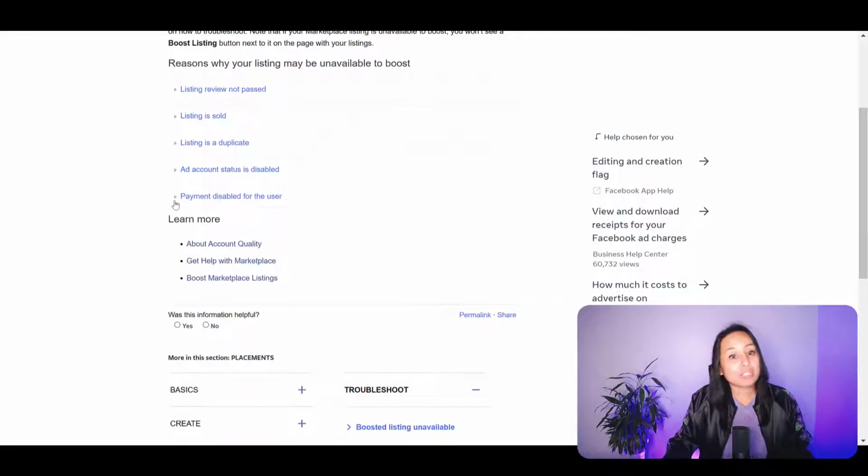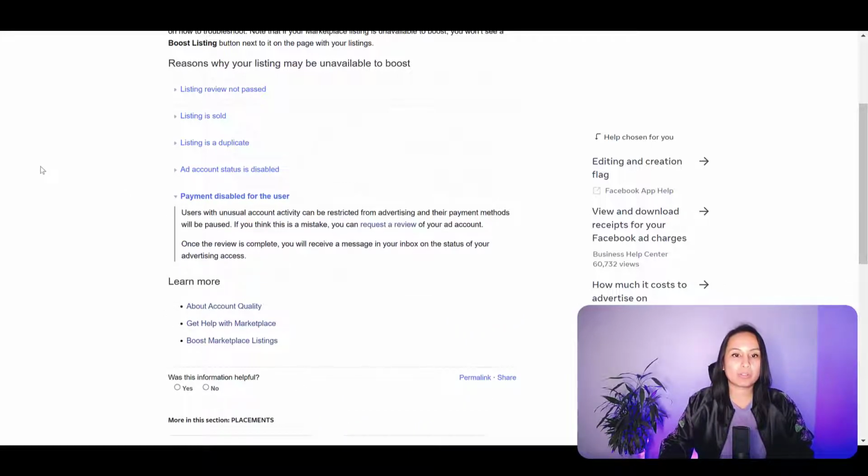And the last reason why you might not have the boost button is payment disabled for the users. Again, users with unusual activity can be restricted from advertising and payment methods might be paused. So this could be due to many different reasons. If you spammed a bunch of people by sending out too many messages, they are giving you the option to request a review of your ad account. And so you can go ahead and ask for that if your payments were disabled.